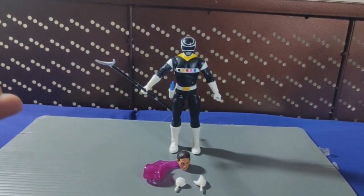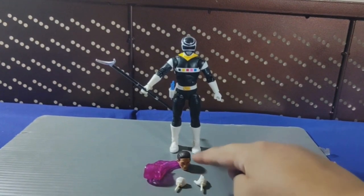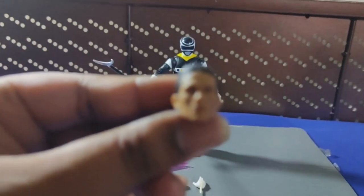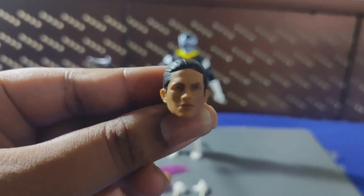First up, let's unbox the In-Space Black Ranger. The figure features an impressive level of detail, with a smooth finish on the suit and an accurate helmet sculpt. The In-Space Black Ranger, also known as Carlos, is a skilled and determined member of the Power Rangers In Space team, always ready to protect the universe from evil forces.